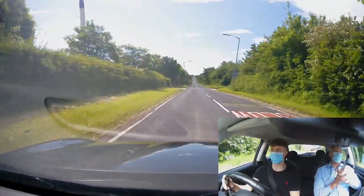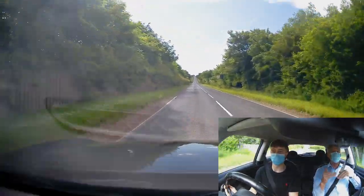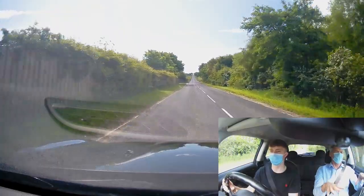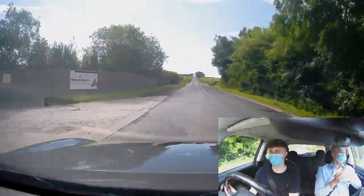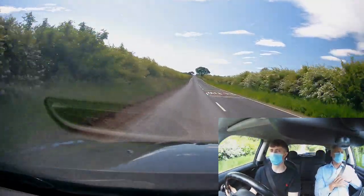Now, see how it opens up? Yes. So, how fast along here? 55. 60. No, no. 50 max. Why? Because there's uneven ground, there are potholes, it's narrow, so you'd be bouncing all over if you did 60, wouldn't you? So this is about the 50 mark.